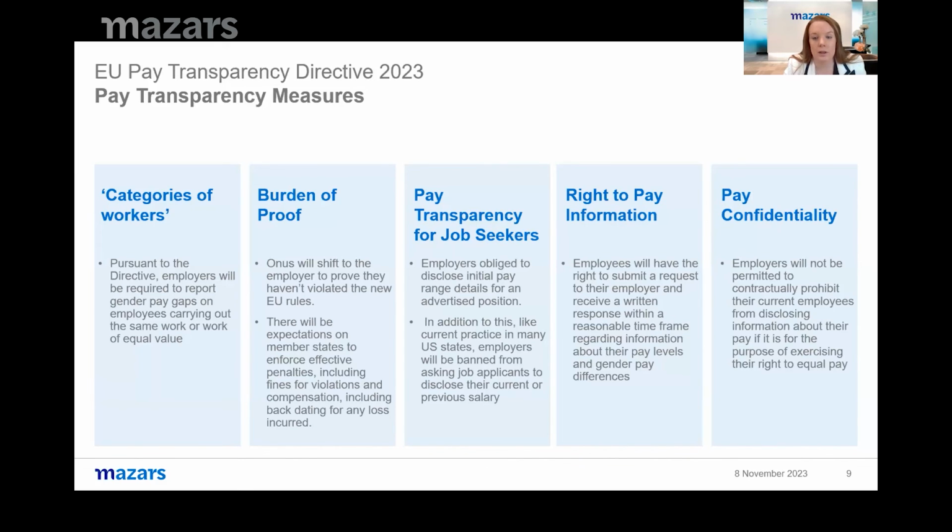Within an organization as well, there is now going to be a right to pay information. So under the directive, employees will have the right to submit a request to their employer and to receive a written response within a reasonable time frame around the pay levels and gender pay differences within the organization. This is particularly important for organizations who are maybe of 250 employees or more, where their gender pay gap has not been reported publicly as yet, that actually there's going to be pay information publicly available and that can be requested by your own individual employees.